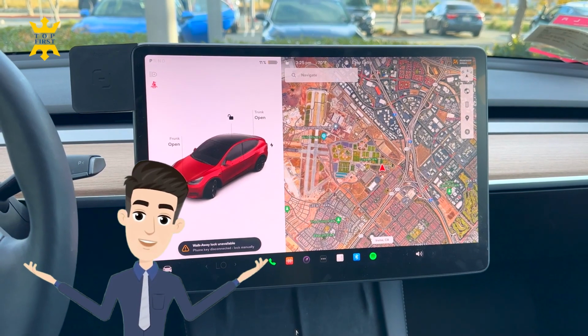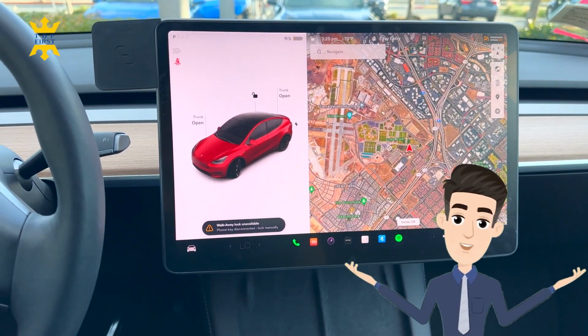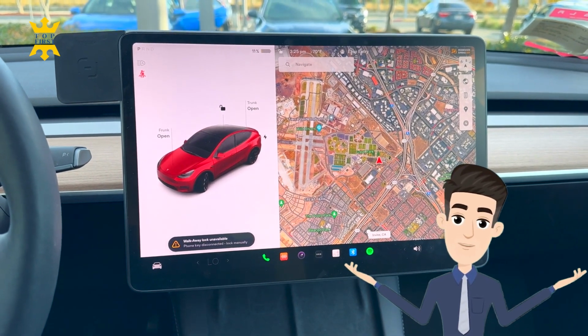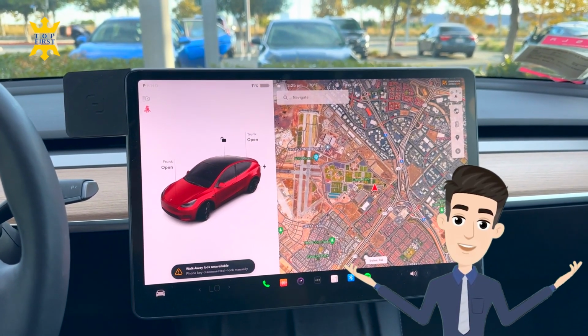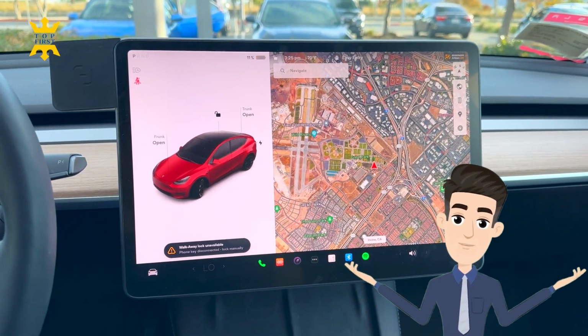Next, if you're going through a car wash with your Tesla, it is important to have car wash mode on. That is going to make sure that the windows are closed and the charge port is closed, so there's no way the water can leak, because there are a bunch of horror stories of people going through car washes, then a stream of water hits the charge port and opens. You're not going to have a good day if that happens.